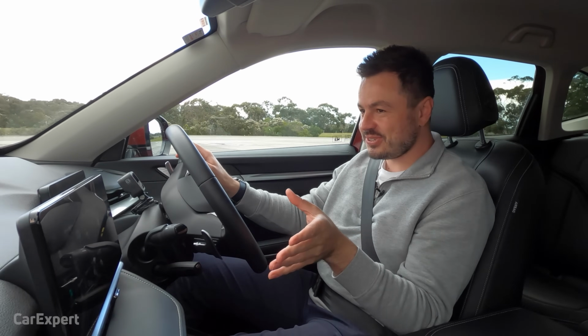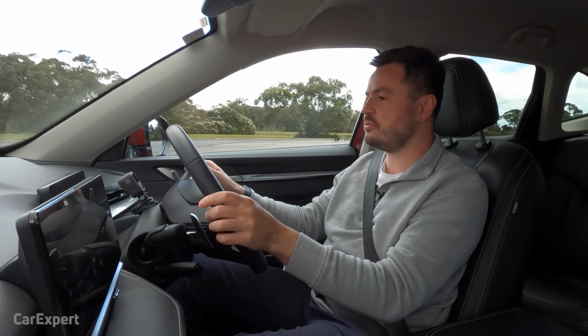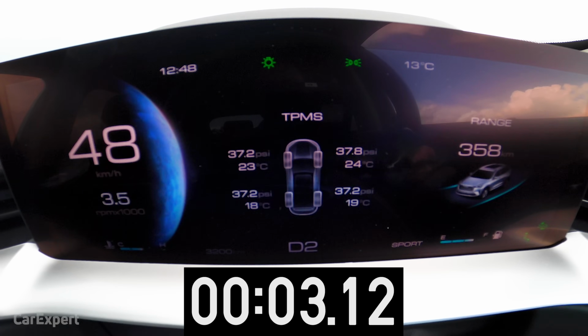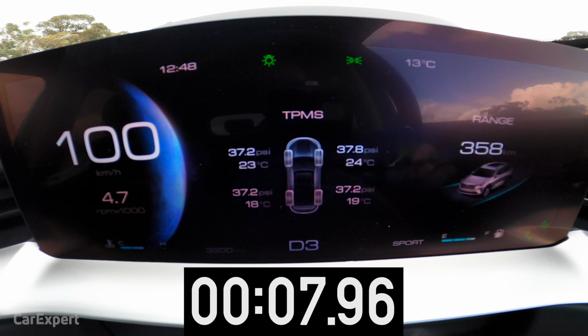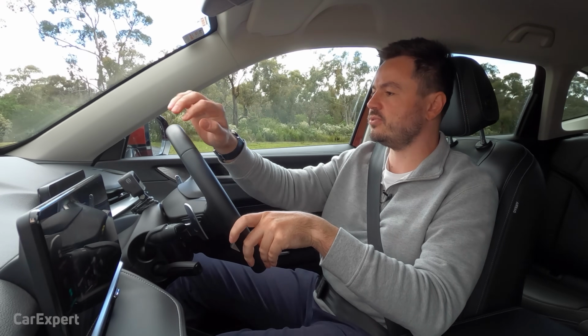Now, we don't have an official 0 to 100 time from Haval, but we've put it up against our stopwatch, and this is how it went. We had traction control kick in just a little bit there, so I'm going to switch that off and we'll try that once more, see if it's any quicker.